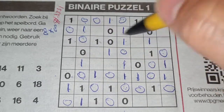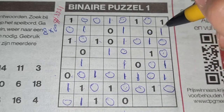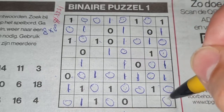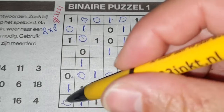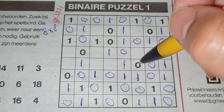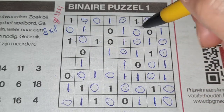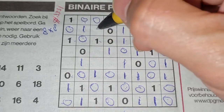Here we have 4 ones, so the rest are O's. Double O, here one, there one. Now we have 4 ones, so the rest are O's. Here we have 4 O's, so the rest are ones. Between two O's comes a 1. 1, 2, 3, 4 ones, so the rest are O's. 1, 2, 3, 4 O's, so the rest are ones.